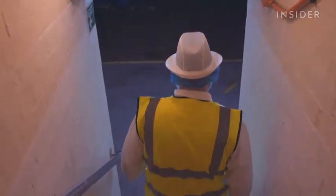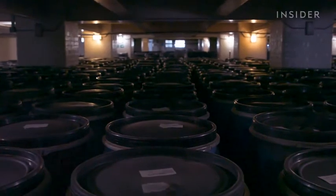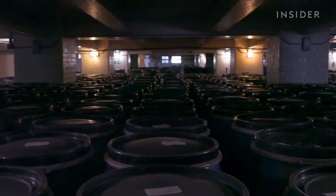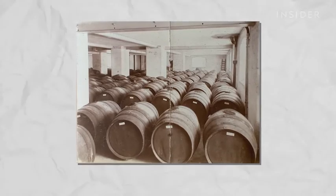Paul escorted us around the factory, showing us the making process. We started in the basement, where hundreds of barrels sit quietly maturing the Worcestershire sauce ingredients, just like it did over 100 years ago.